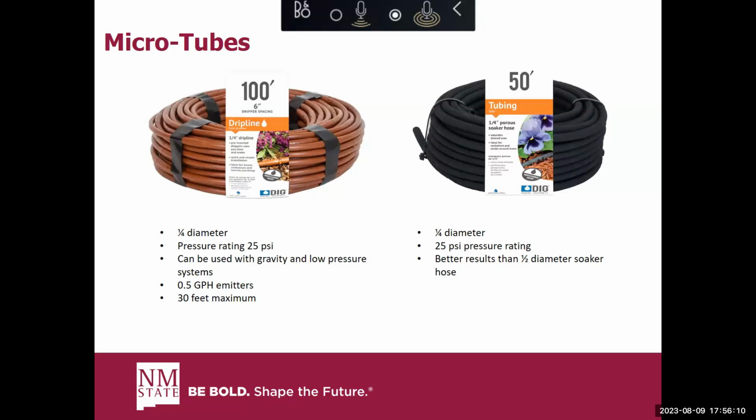Okay, on the other side, we have 1/4 inch porous soaker hose. The smaller soaker hose actually has better performance than the larger soaker hose. Why exactly that happens? I think it's because the pressure is more evenly dispersed because it's smaller, and so the water is able to come out much faster.